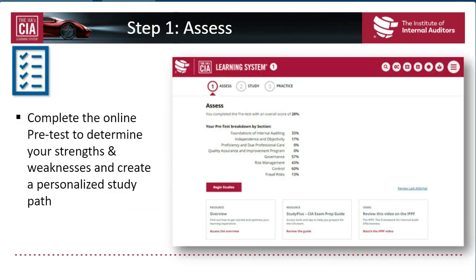So as a recap, under assess, step 1, what do you want to do? You want to complete that pretest. Why? Because you'll identify opportunities for growth. In other words, where do you need to dig deeper? What's going to be your plan to actually master that knowledge? For example, on the slide here, you can see the breakdown results in this example. It says that the overall score is 28%.